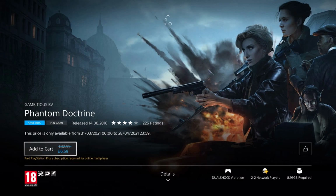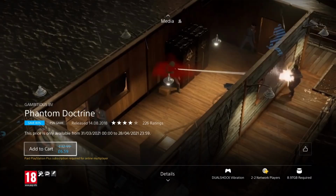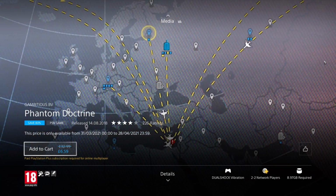Phantom Doctrine is our next game. It was released in 2018, so it's 3 years old, and it's on an 80% discount for the low price of £6.59, which is really good. This is a turn-based strategy game, set during the Cold War, where you get to take control of a secret organisation called the Cabal, and try to prevent a global conspiracy that seeks to pit leaders and nations against each other. It's full of secret missions, investigations, and interrogations.